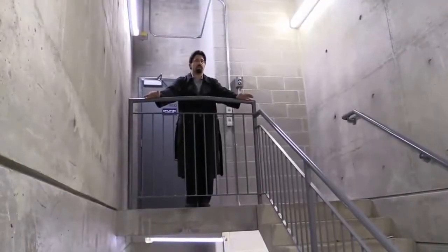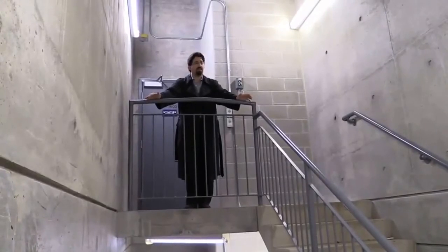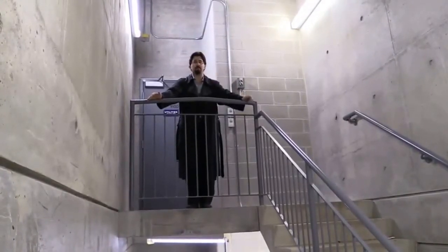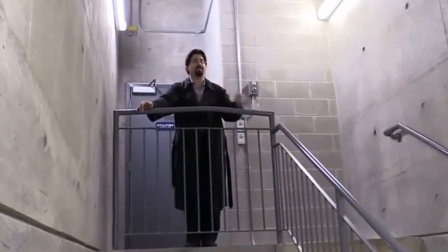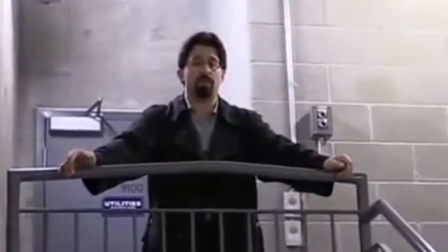I just want to make one thing completely clear. If any of you ever design something like this building over here, I will find out, I will know, and I will come to you, and I will take away your iron ring. Don't ask how, I will be able to do it.